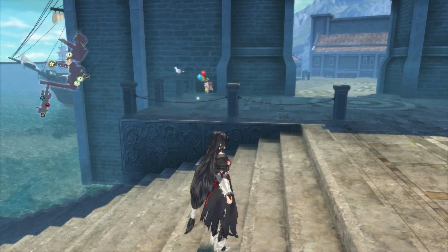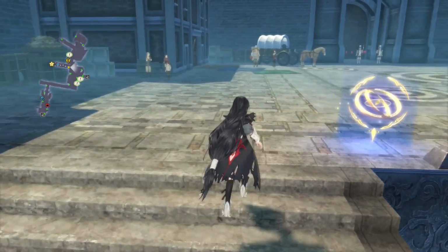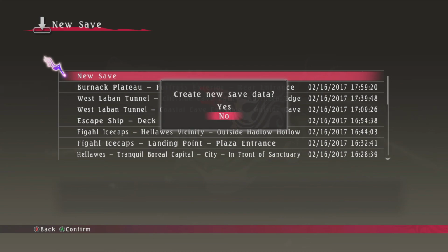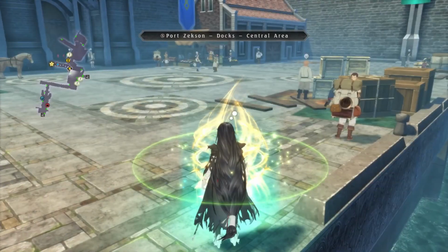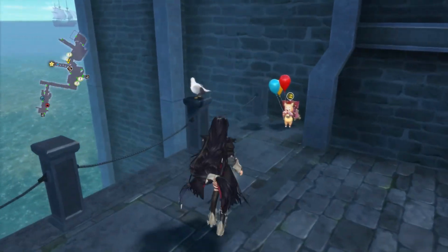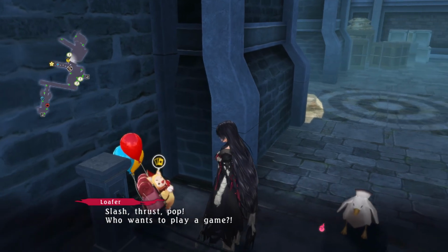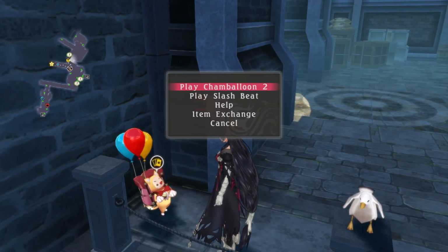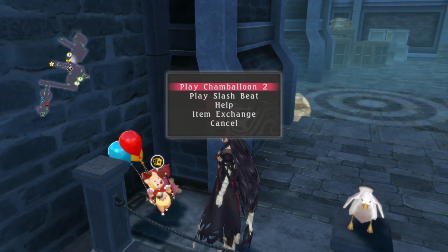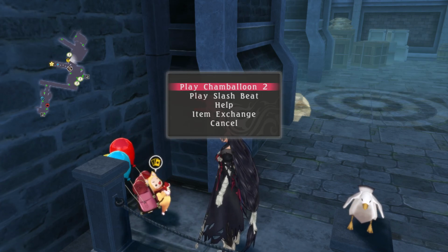Do I go over there? There is a bird. I could talk to the bird instead. Might be a better solution. Let's take a look. Slash thrust pop. Who wants to play a game? I don't know if it's worth it. Let's try Sham Balloon 2.